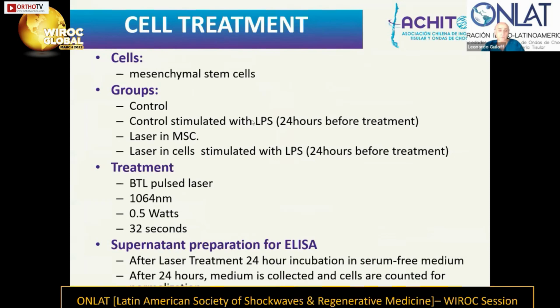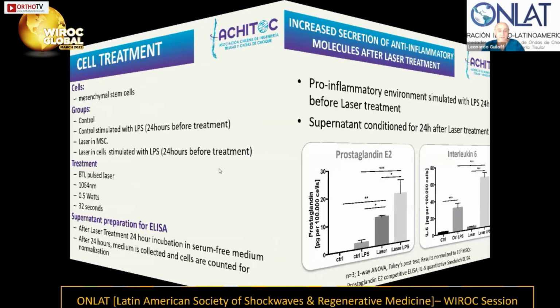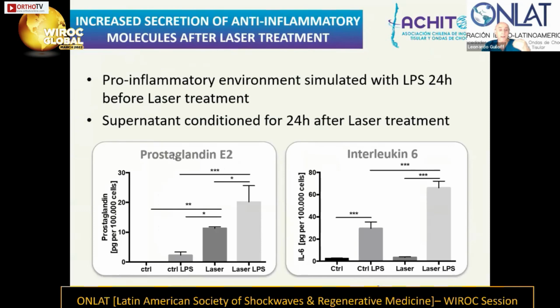We put this irritant in some of our flasks and not in the others. And what we see in conclusion is that in the supernatant, when we apply this irritant to the cells and we apply laser, we have, as you see in prostaglandin E2 and interleukin-6, more elimination of these pro-inflammatory cytokines in vitro. And that can explain to me why, when we treat zones with very big inflammation, if you apply laser, you can have a great anti-inflammatory response.